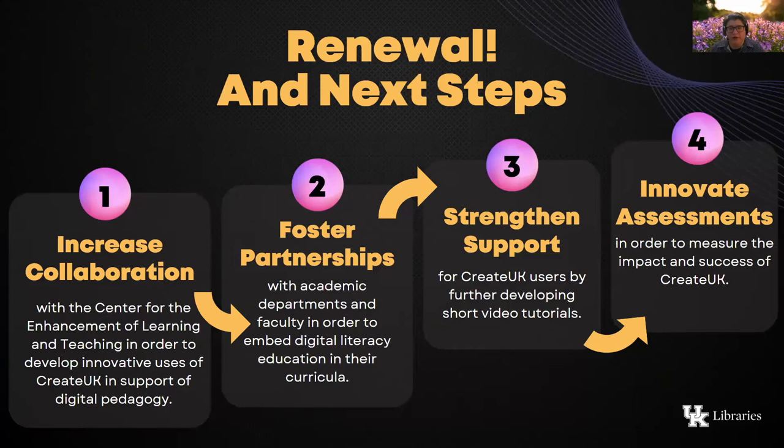But that also points to one of the things that we want to do going forward. So we're renewing. So renewal is also a very good thing. And I'm glad personally that we're moving forward with this. And I think there's so much more we can do with CreateUK in growing it. And the ways in which I see moving forward in growing CreateUK: increasing collaborations with specific entities on campus, fostering partnerships, strengthening our support technically, and innovating around how we assess CreateUK. So those are the four areas that I see moving forward that would be great to delve into.